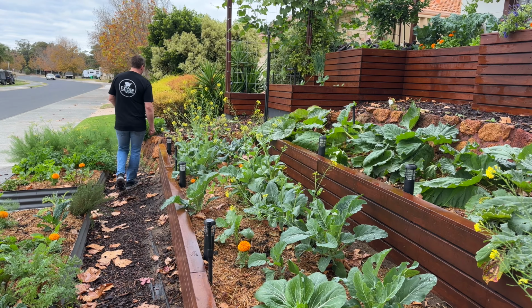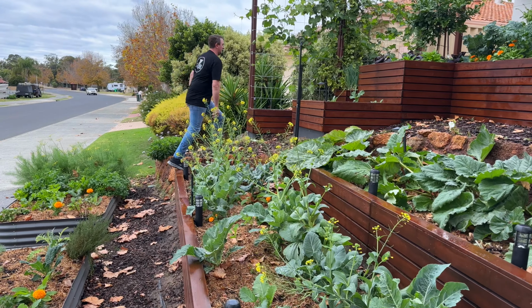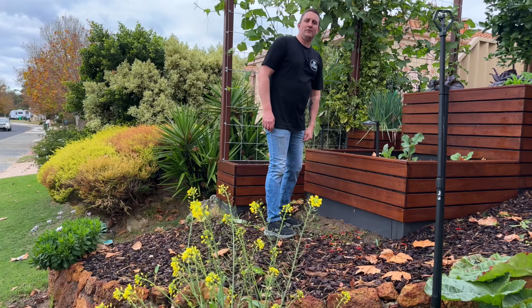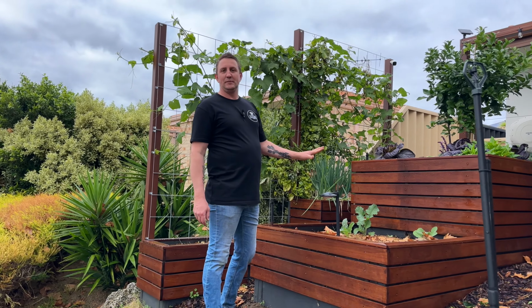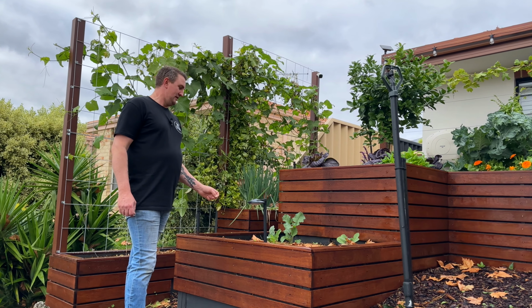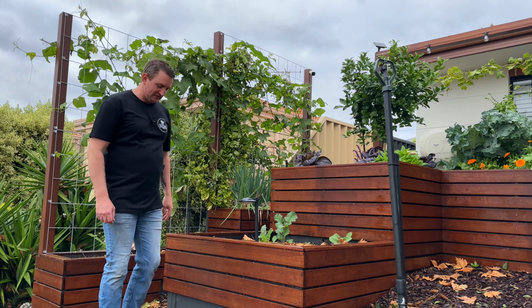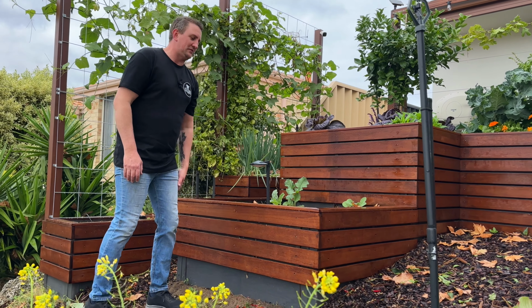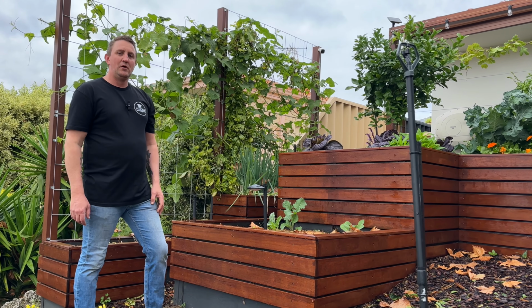And just up here, in this garden bed, this is part of what we're going to tackle this week. This was our chilli bed, but we don't really eat too many chillies, and they're just going to waste, as you can see just down here. They're just dropping on the ground, so we decided we'll get rid of them and put something in more beneficial for us.